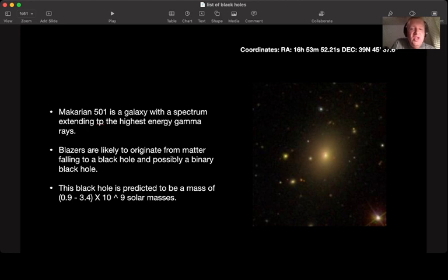Blazars are likely to originate from matter falling into a black hole and possibly a binary black hole. The black hole is said to have a mass of 0.9 to 3.4 times 10^9 solar masses. I'm not really that good at math, but 10 to the exponent 9, so let's say 10 times 10 times 10 times 10 times 10 times 10 times 10 times 10 times 10. So that's about, yeah, a big number.